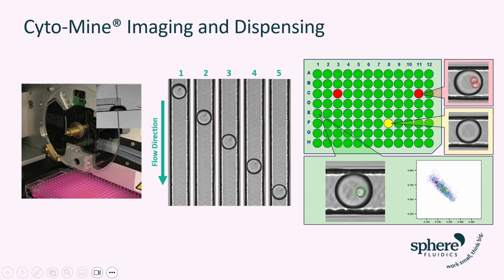The user can retrieve the data after the experiment. They can essentially click through each well to review the cell number images. Those image data can be selected and saved by the user to be supplied as evidence of monoclonality.